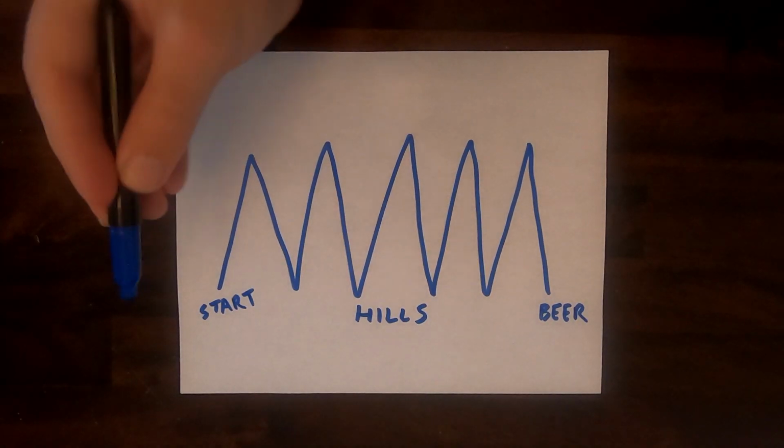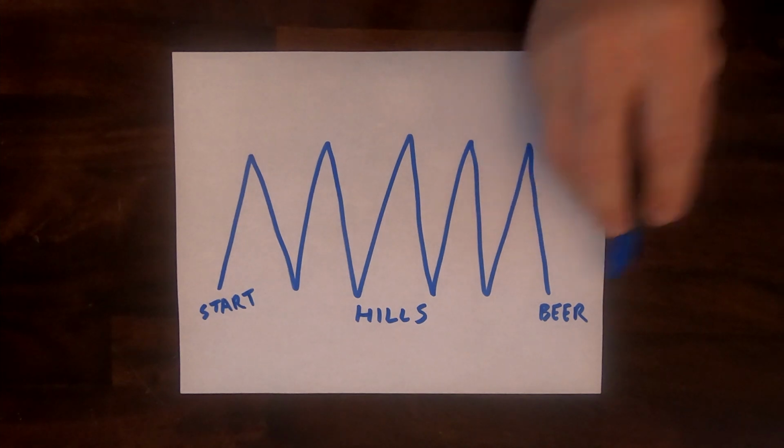Now, it didn't really matter. I mean, we knew we were running 50K, and we knew there were 5 hills. So as long as you had the essential information, then really, all you need to know was this. There's a start, there's hills, and there's beer.